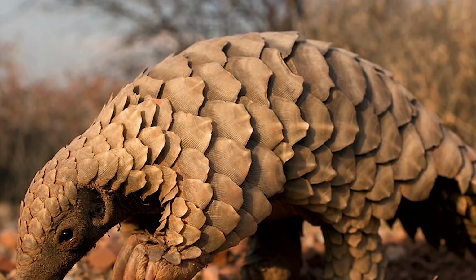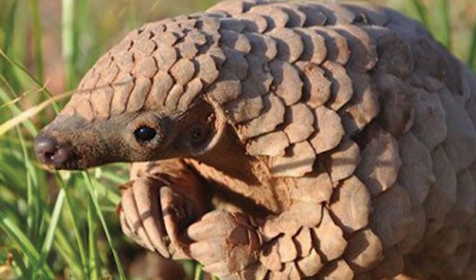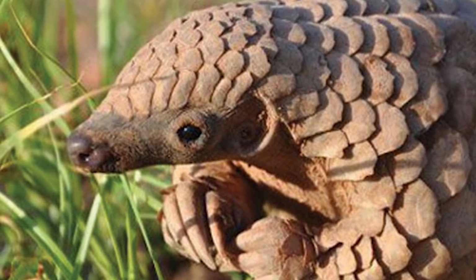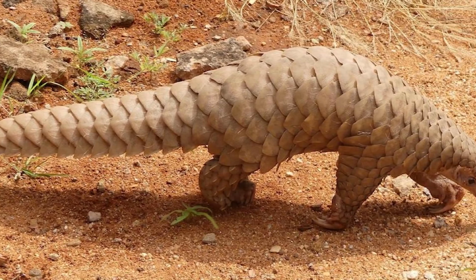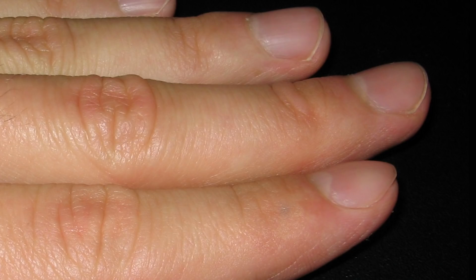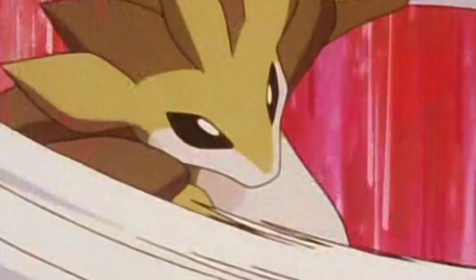Now, it's not really an armadillo, since they're not the most threatening of animals. It's a pangolin. If you've never heard of this animal before, that's normal, seeing as it's only found in Africa and Southeast Asia. Pangolins are known for their large, protective keratin scales, covering their skin. Keratin is the same protein found in our fingernails, so you know it's tough. They look so much like Sandslashes, it's ridiculous.